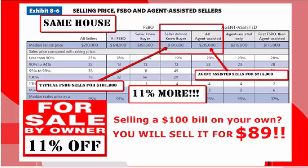In a typical median selling price of $191,600, this is what the for sale by owner was able to sell a house for, as opposed to the same house from an agent-assisted sale at $215,000. That is a total of 11% off from the actual value of the property. And we're talking about the median selling price of the same house. So there's a difference of 11% off selling a $100 bill on your own. If we're pretending that your house is a $100 bill, that means that as a for sale by owner, you will sell this house for $89.